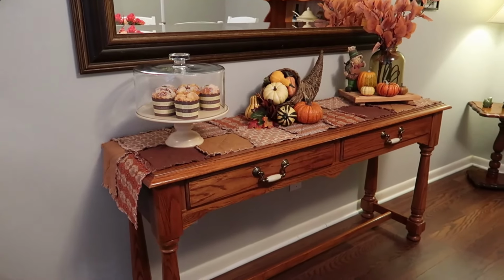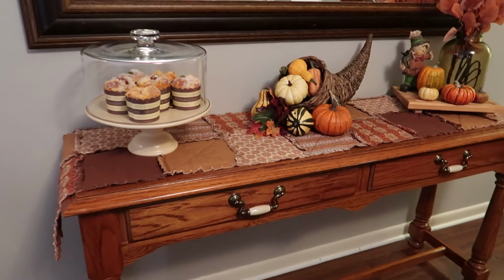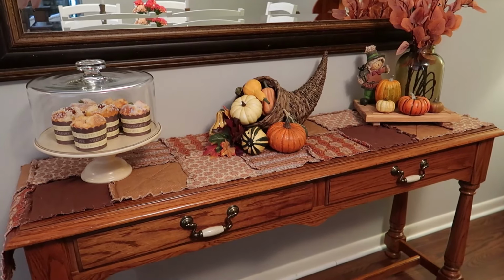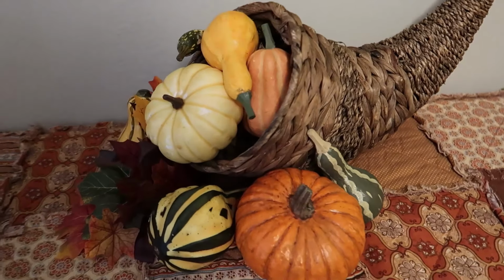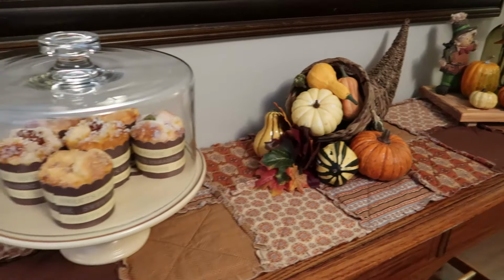That little cornucopia basket I bought at a Saturday market, it's called Market Days. They do it every first or second Saturday, I can't remember, but I got this little basket for $5. They had all kinds of weird things stuffed in it, but I went ahead and filled it with some pumpkins, and I think it looks really cute there in the middle.